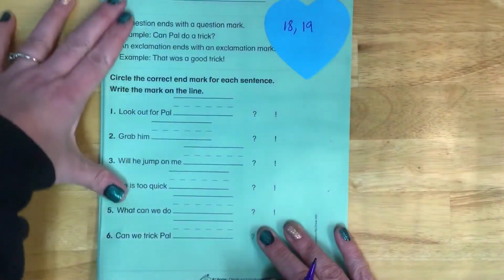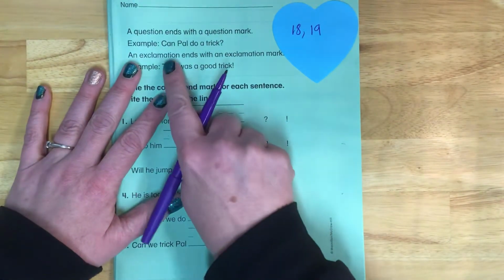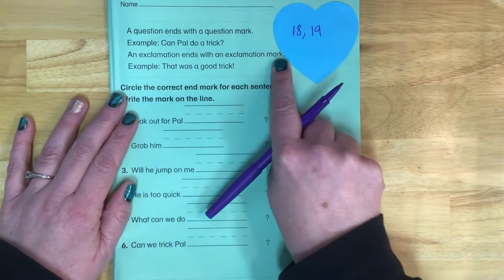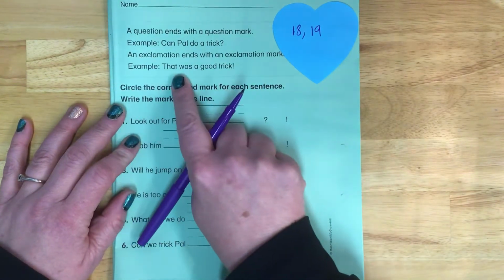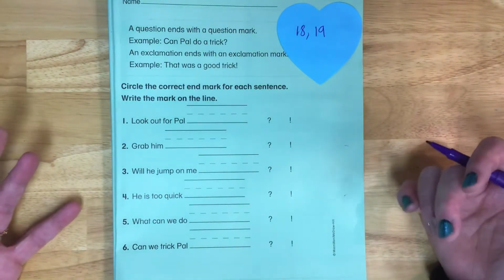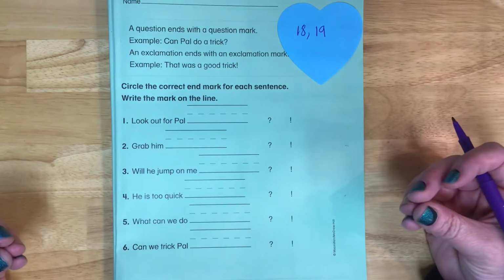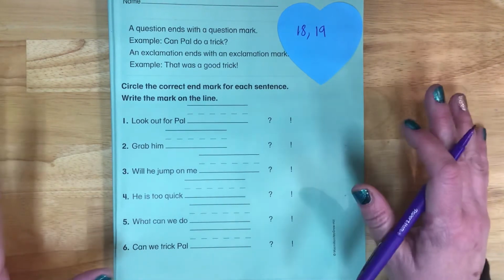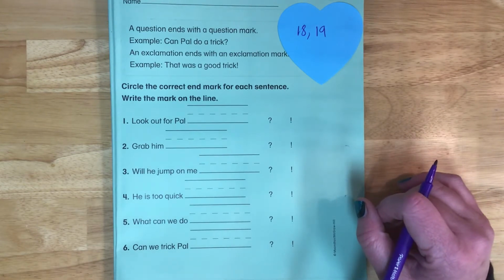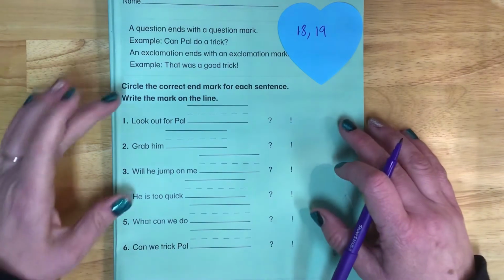So a question ends with a question mark. For example, can Pal do a trick? An exclamation ends with an exclamation mark. For example, that was a good trick! Exclamation points can be used for anything that you want to exclaim, something that's exciting. You don't want to use a question mark or an exclamation point when you're just stating something. You want it to be a sentence that has a lot of big feeling.